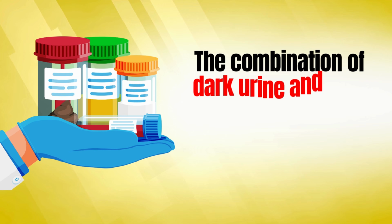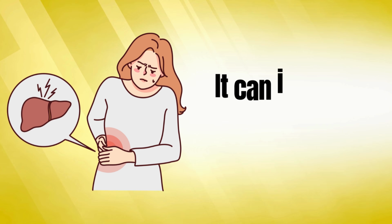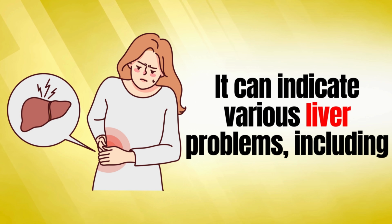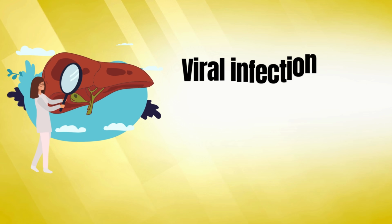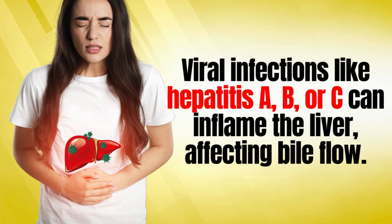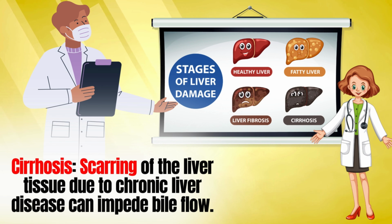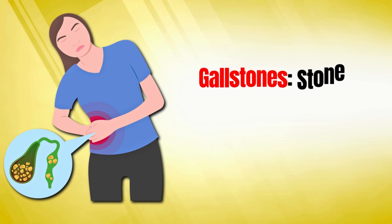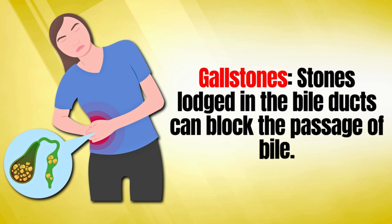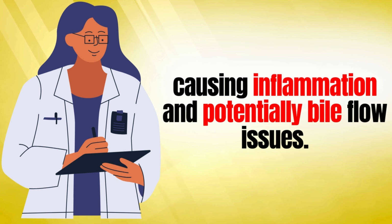The combination of dark urine and pale stools is a red flag that warrants a visit to your doctor. It can indicate various liver problems, including hepatitis. Viral infections like hepatitis A, B, or C can inflame the liver, affecting bile flow. Cirrhosis. Scarring of the liver tissue due to chronic liver disease can impede bile flow. Gallstones. Stones lodged in the bile ducts can block the passage of bile. Autoimmune hepatitis. The immune system mistakenly attacks the liver, causing inflammation and potentially bile flow issues.